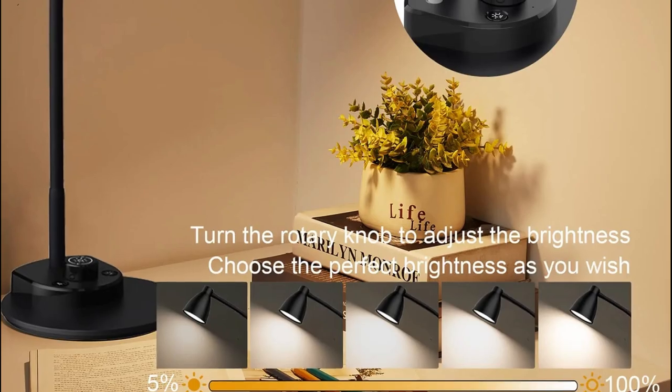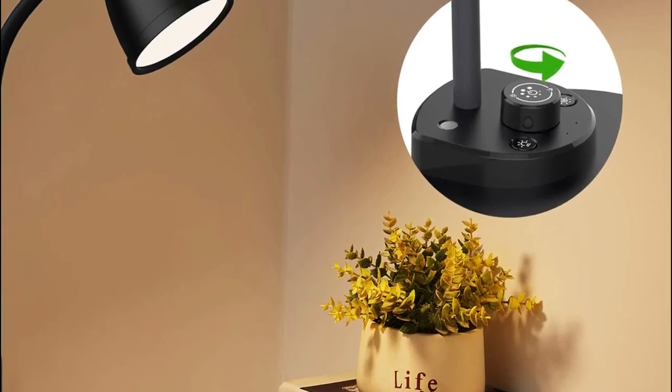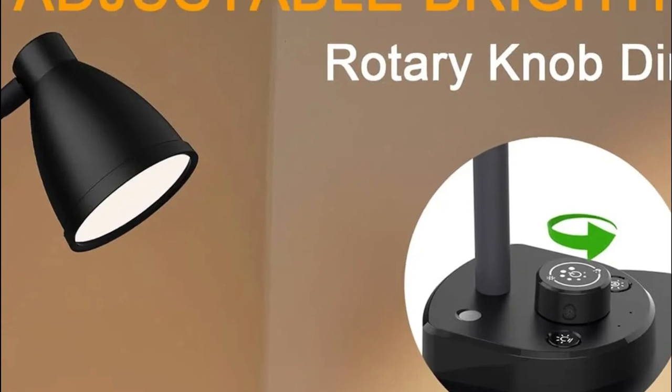The lamp's control is via an adjustable knob switch as well as a key switch. Press the rotary knob and press the button to the right side to alter the hue of natural light, white light, and warm light.